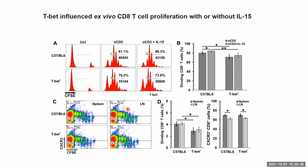So then we looked at whether T-bet can improve CD8 T cell proliferation. As you can see here in the in vitro data, because we know IL-15 alone cannot proliferate CD8 T cells in vitro, we added anti-CD3 to stimulate T cell growth. As you can see here, T-bet knockout slightly decreased the capacity of T cell proliferation, roughly 10%. And adding IL-15 can increase proliferation in both wild type and T-bet knockout cells. You can see here the increase is significant but small.